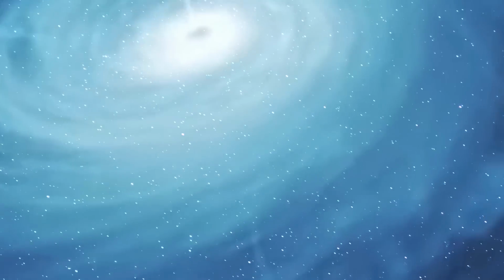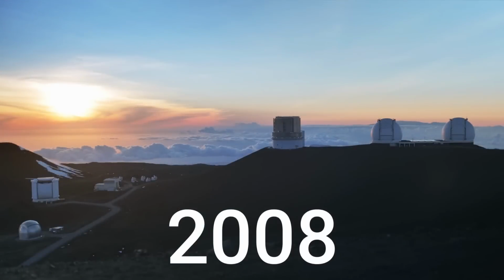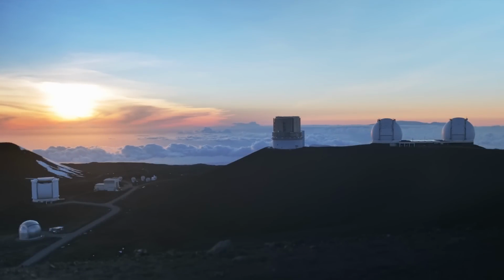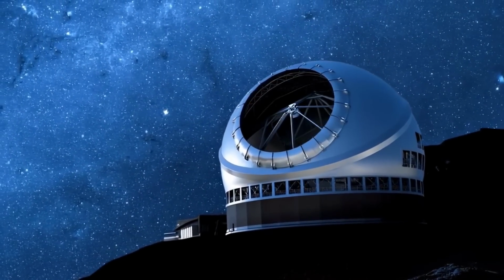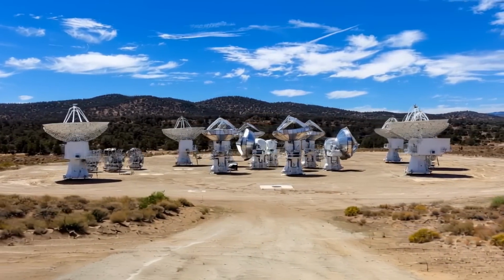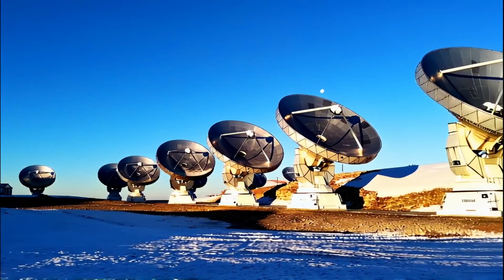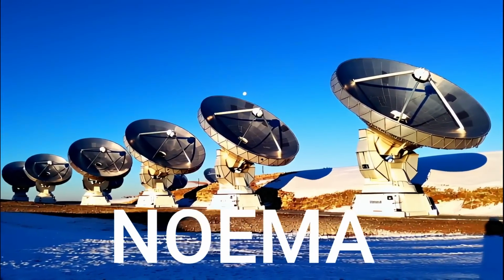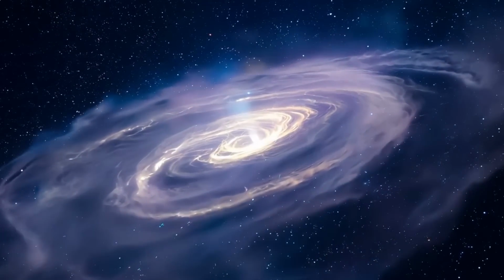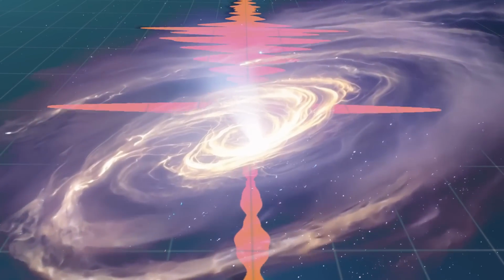But how did researchers even spot this massive cloud of water? In 2008, Bradford's team started looking for water in space with the help of a special instrument called Z-spec. It was attached to a 33-foot telescope in Hawaii. To double-check their findings, they used another powerful tool, CARMA. That's a group of radio dishes in the mountains of Southern California. At the same time, a different team was searching for water using a telescope in the French Alps. In 2010, the second team found a small hint of water in the distant quasar. It was just one teeny tiny signal.